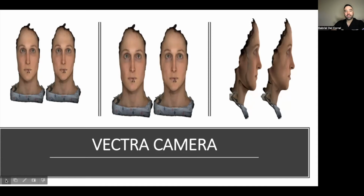Using the CAT scan data that we have, we can provide a 3D rendering of how the bony changes may look prior to surgery. This is done by many centers. This is not a new technology, but it's very helpful to help us communicate with the patient to see what changes are going to happen.